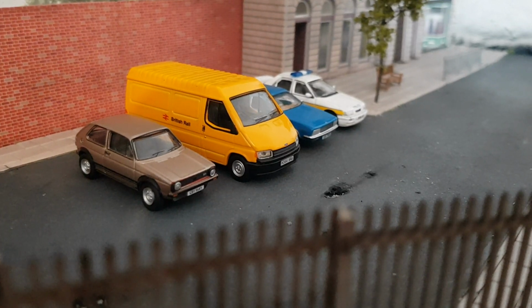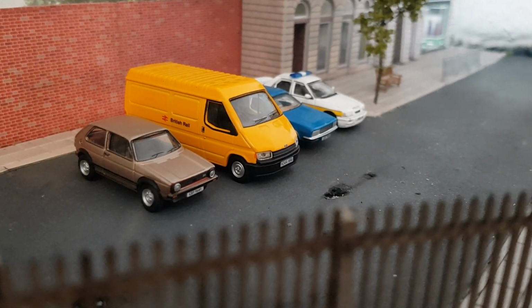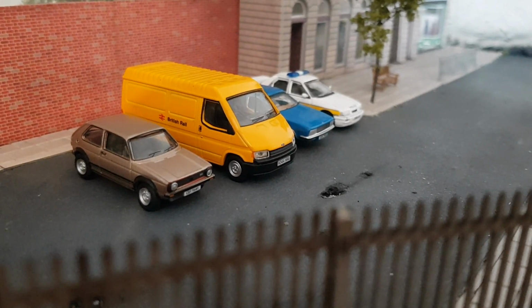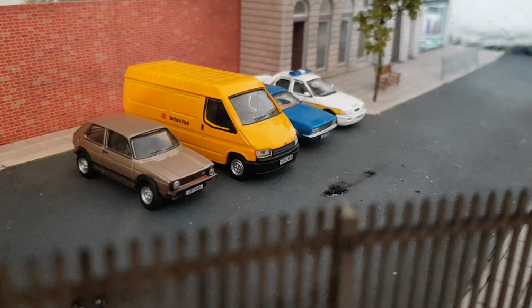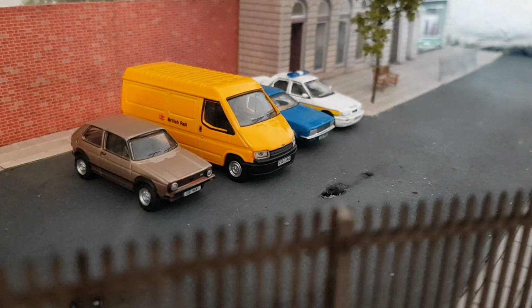Now, just because I was isolated in my room for quite a number of days, I couldn't help but do something to the railway. But the problem is I couldn't really get up here to do anything. So I thought I'd work on a little project. It took me about a week to work on, so I'll talk you through what I've actually been doing whilst isolated in the room.